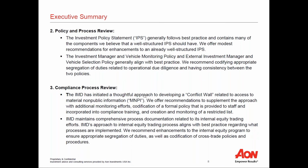And again, overall, it aligns with what they consider best practices regarding how the processes are implemented and how the risks are mitigated. They did offer some enhancements to the program to ensure appropriate segregation of duties, especially as we consider expanding what we're doing. We may need to tweak some things in terms of making sure the proper segregation of duties are there. So certainly something we're taking a look at. And as we consider expanding what we're doing on the internal equity side, it will be something we look at even closer.